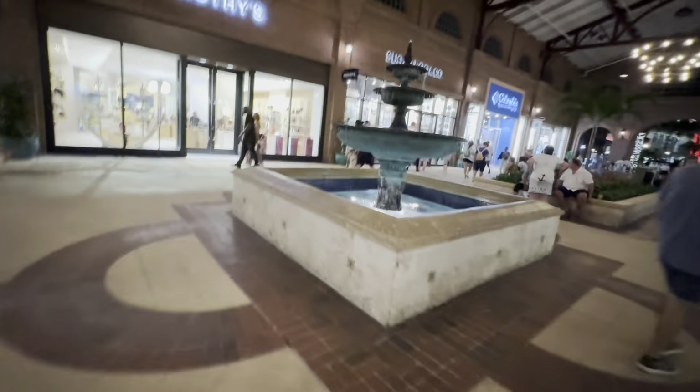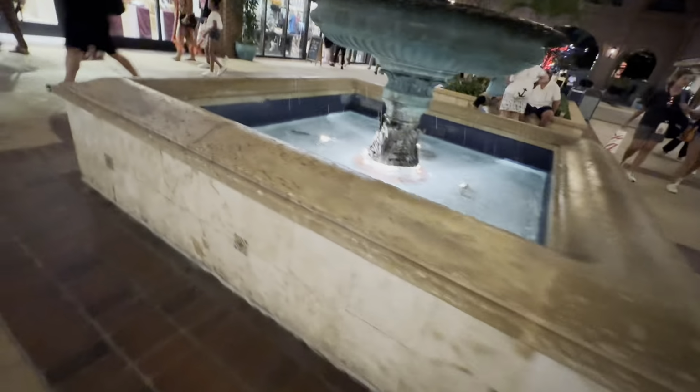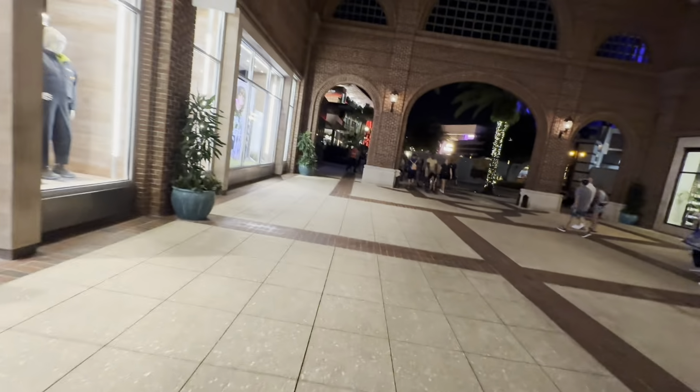We've got a fountain here, so for those people who've not been to Orlando before, you should check it out. You should also make a visit to Disney Springs, because it's a brilliant shopping place. Oh, and we're coming up to the Coca-Cola store, and we're also by Planet Hollywood.